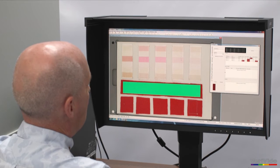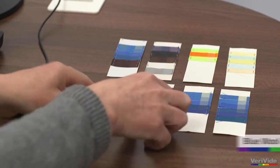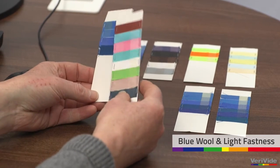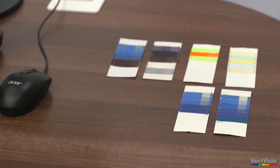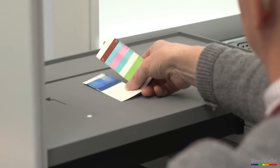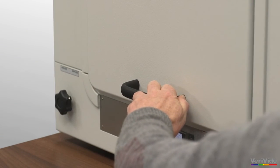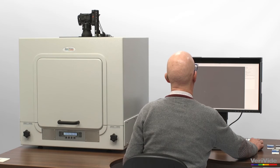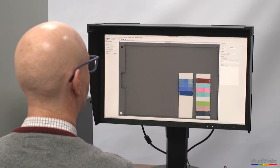In the example, you see staining and change of shade samples being assessed using a special set of filters. Our latest version of DigiGrade software offers blue wool endpoint determination and light fastness grading. DigiGrade now officially meets the industry-recognised ISO A11 standard.